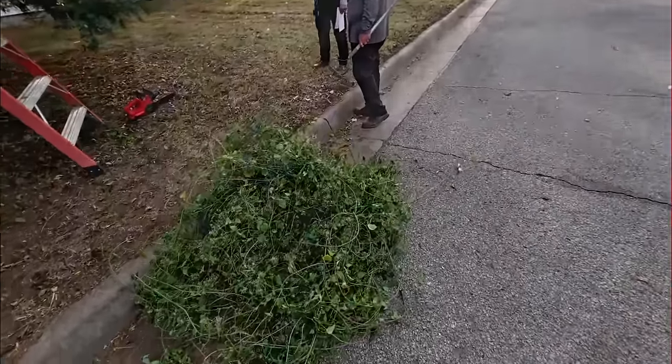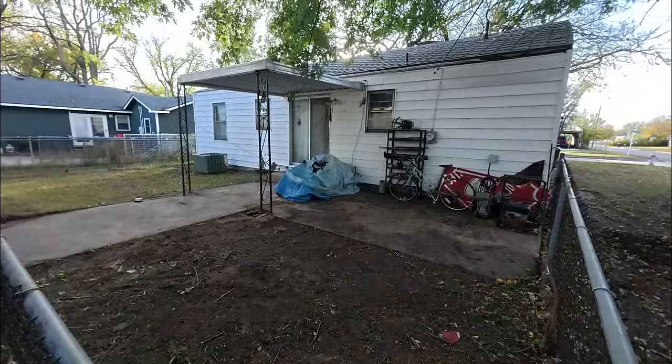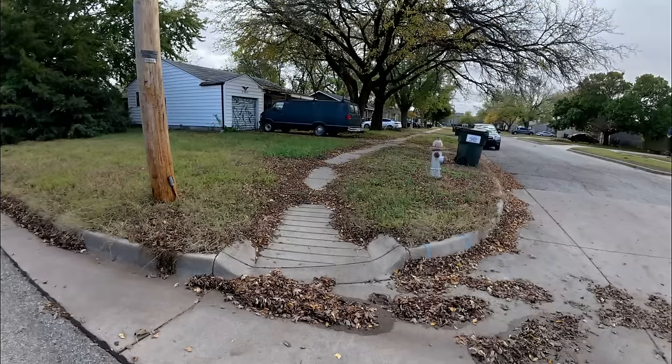I didn't even see it when we were mowing, but this property was a really fun one for me to do because I got to work with my wife. I haven't got to do that very often, and this one was a blast. She was a huge help, and I thought she did an awesome job. I couldn't have done it without you, baby.